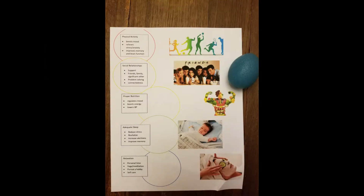Incorporating all of these aspects into your life is important to promote well-being as well as to prevent burnout and fatigue. And as a new nurse graduate, it's really important to establish your coping mechanisms early on to prevent burnout from occurring. Because if you have a better understanding of what you can personally benefit from, it will promote healthy nursing practice. So we learned about this in our first semester.